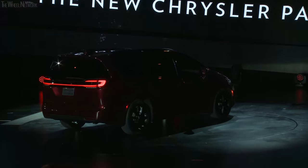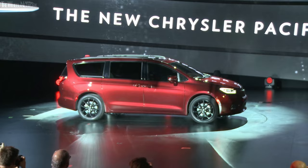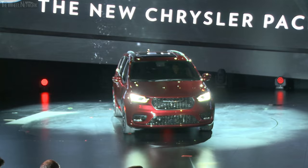This is the new 2021 Pacifica Limited S. And it's ironic that we call this trim limited because it sacrifices nothing to give you a little more. More style, more ingenuity, and even more functionality. Check out the center console. It puts functionality front and center, literally. Storage, style, and nothing short of best-in-class charging.